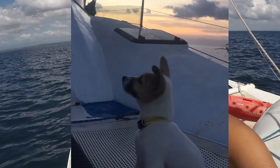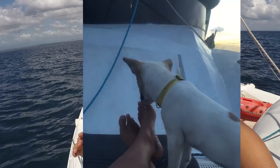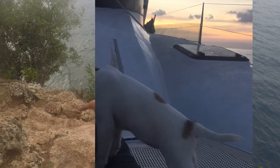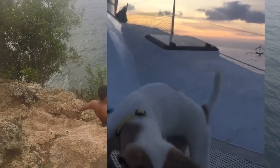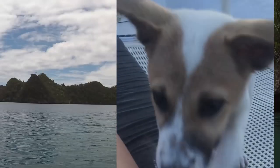And I love her tail. Like, ding, ding, ding, ding. So happy. Ding, ding, ding, ding, ding. We measure her happiness by the activity of her tail. She's coming. Ah, Roxy.